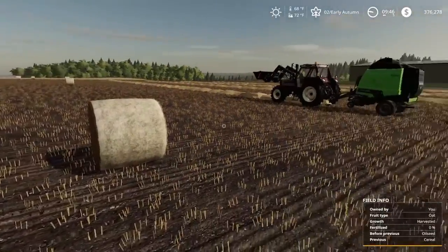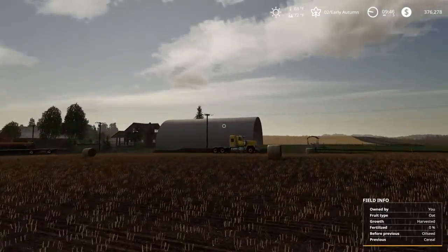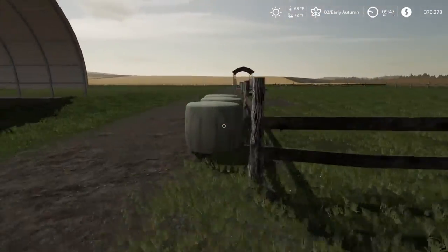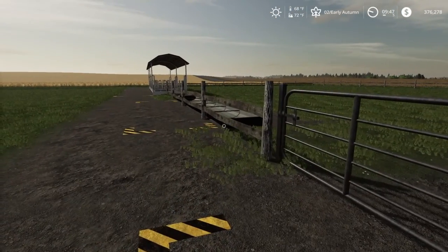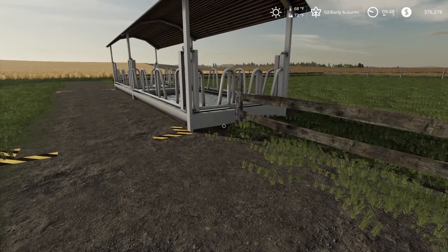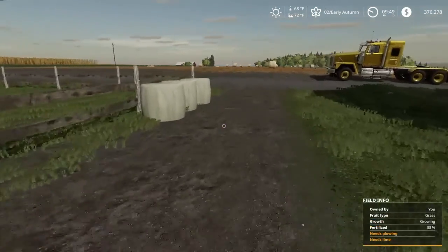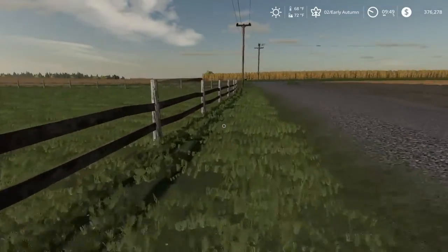What else? So we got rid of the Hardy. We also had a bale storage building put in over here, and this is where our beef cows are gonna go. It's one of the newer ones we just got, where all you gotta do is feed them and water them, and that's it. You don't have to clean them up. There's no manure or nothing like that to be collected. And this will hold 100 cows.